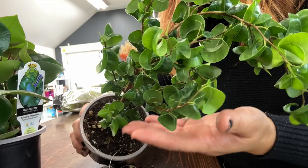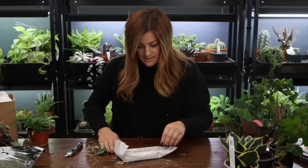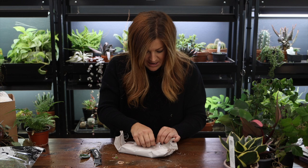That's so interesting. Last one is wrapped up in this paper. Let's see, I don't really want to cut through the paper just in case.